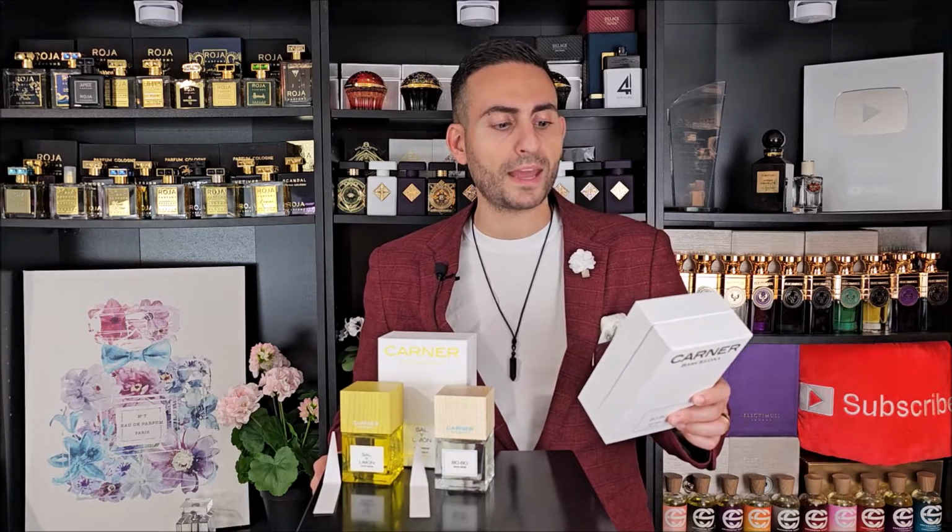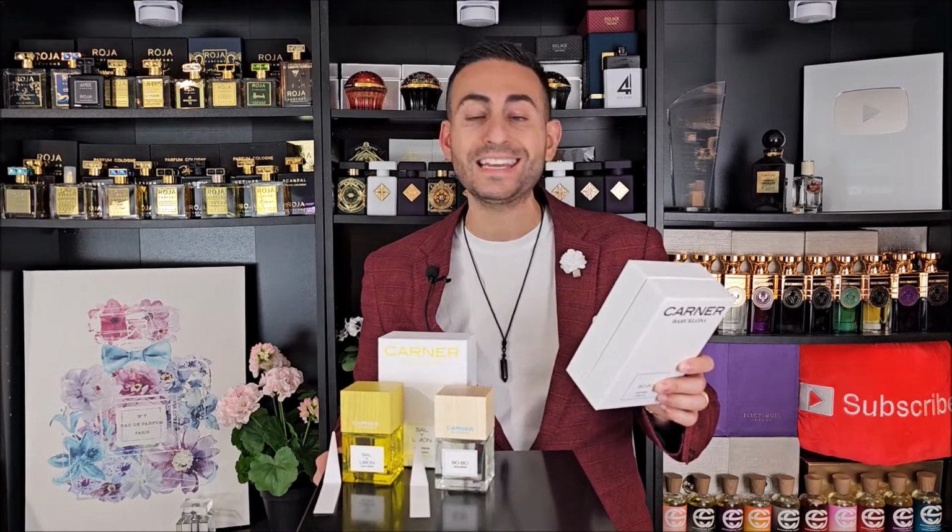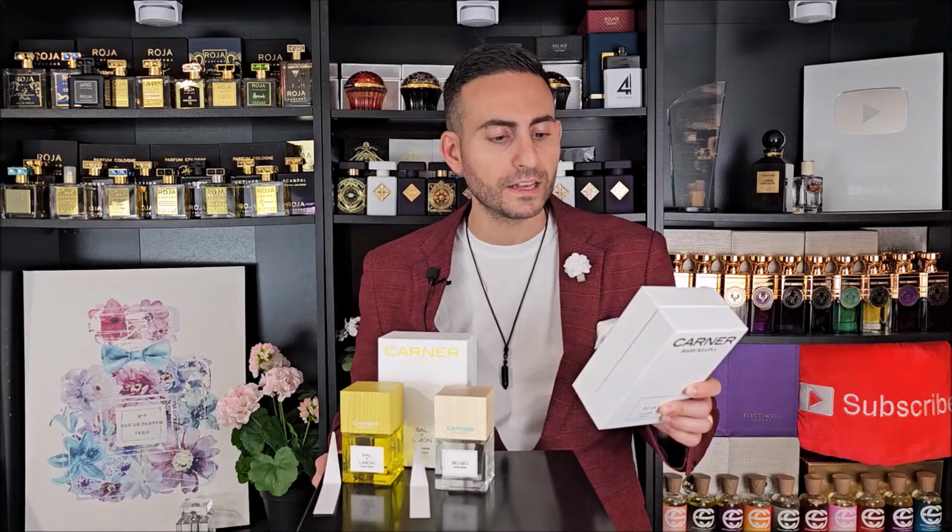Now, Bobo, on the other hand, has bergamot, mandarin, and black currant in the opening. The main floral ingredient in this one is African orange flower. There is also a little bit of Indian jasmine and lily of the valley. In the base, you have white amber, musk, and vetiver.